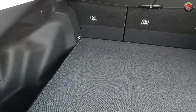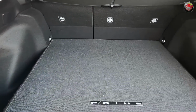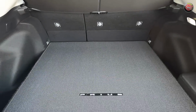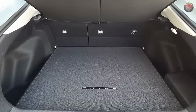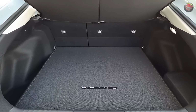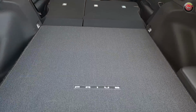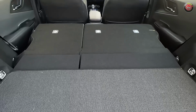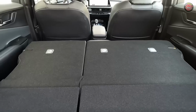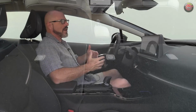There is a center armrest here that you can fold down when you don't have that third person sitting in the middle. Looking at the cargo space, pretty decent cargo space in the back of a Prius. Now, yes, we have this fast roof, so it's not super tall and square, but it is a decently sized cargo area. When these seats are folded down, that expands prodigiously. A lot of space to haul gear, camping, or just go shopping. When it comes to rating this interior, I have to say that I'm very impressed with the overall design.